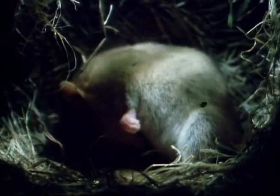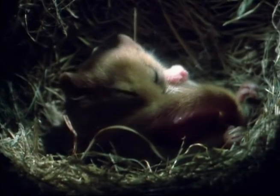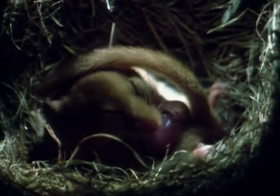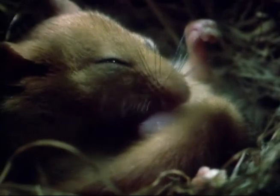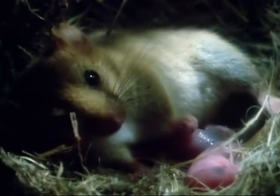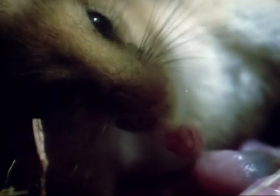Butterflies are on the wing, summer is at its height. In her carefully constructed nest, the dormouse prepares to give birth. This scrap of life, blind and naked, weighs only 3 grams. It looks almost like a premature birth. As each baby is born, the mother picks it up and cleans it thoroughly. She finally produces the last of her four young, an average litter, and severs the umbilical cord.